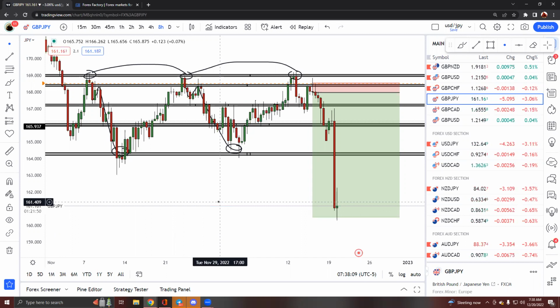I really want everybody to take pure advantage of these very simple setups in the market and just make your money. Just make your profit, take it day by day, and you'll be perfectly fine. Next year should be amazing for you.